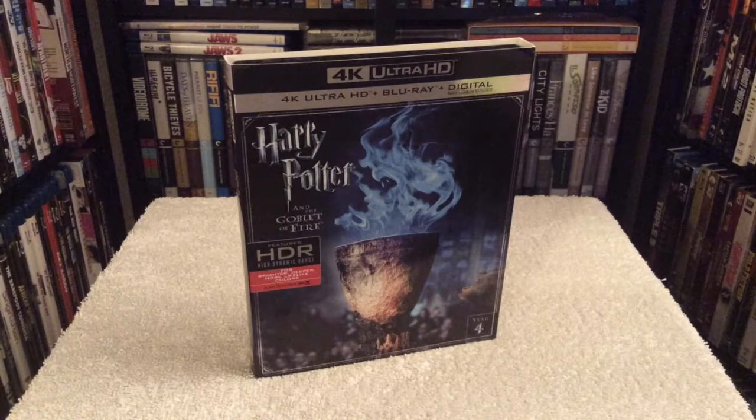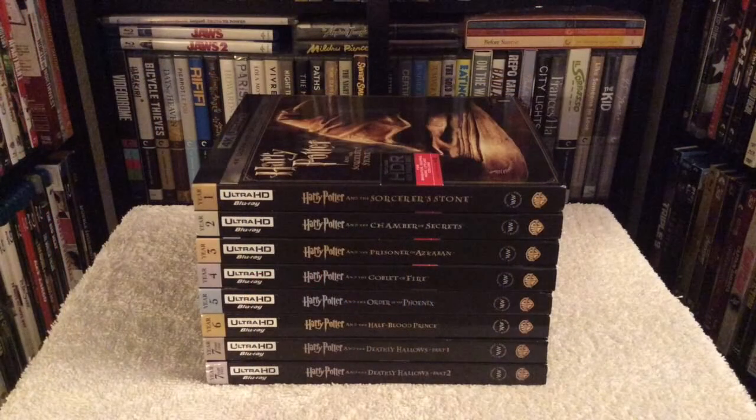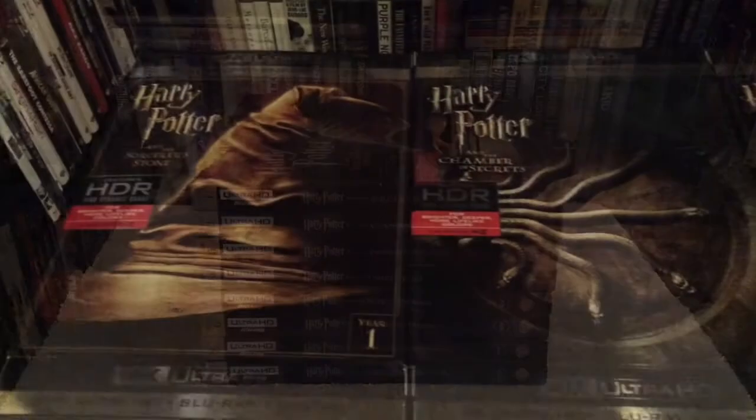And just as years 1, 2, and 3 and the rest of them, this comes loaded with many features, including part 4 of the Harry Potter documentary. So in conclusion, you can finally complete your 4K collection of the Harry Potter films in one box set that contains all 8 films together, or you can get them individually as I'm showing them here.